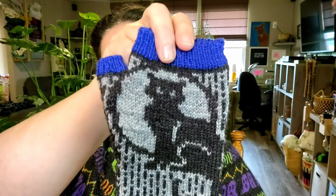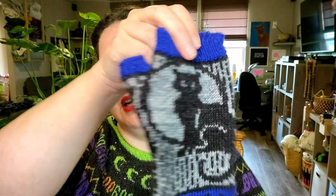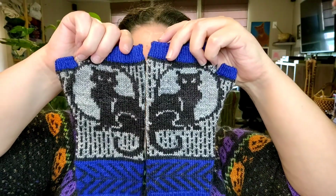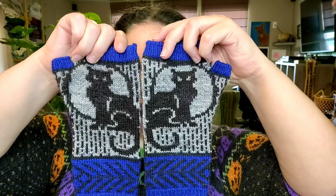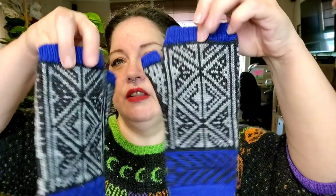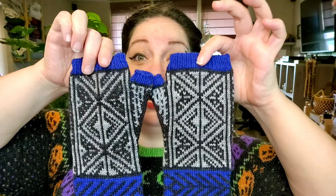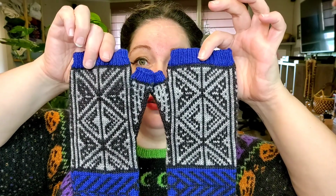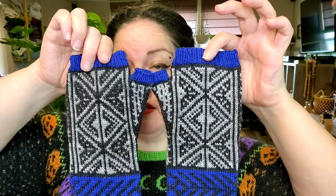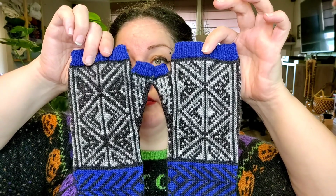So that's the front side, and there's the back side, and these are a gift for a friend of mine. Now, I don't know if you can notice it, maybe not so much on the cat side, but definitely on the palm side, that I held my dominant yarn differently on each glove. Not purposely, simply because I forgot which one was the dominant yarn.